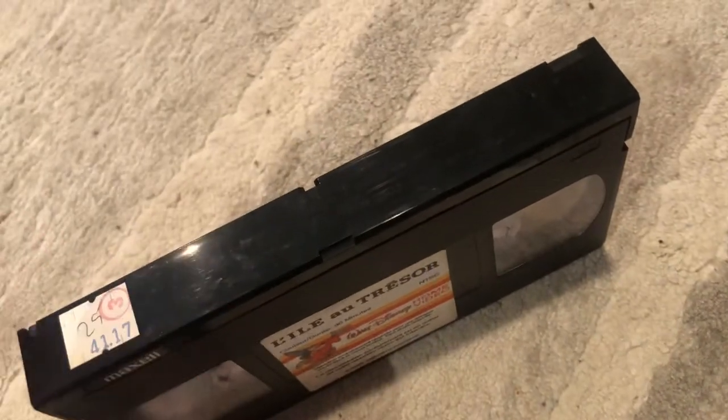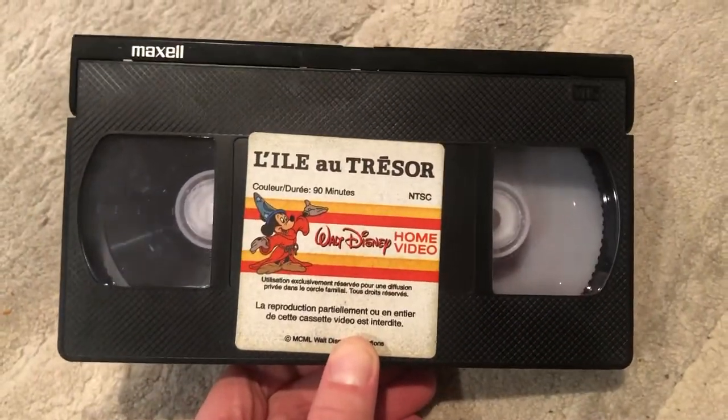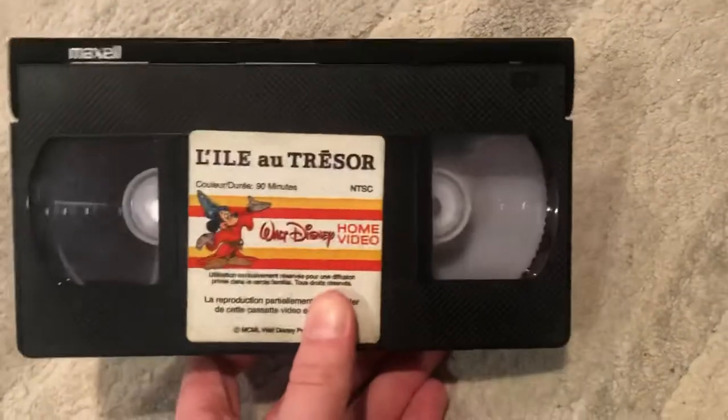Treasure Island. I also have the 1985 Betamax of this. Sticker on the top. And you can tell this is a retail copy, since there's no stickers on the cassette at all. Now this tape has a similar opening as on my 1986 French VHS of Mary Poppins. This uses the red French warning screens and then the start of the film. There's no Walt Disney Home Video logo at all.